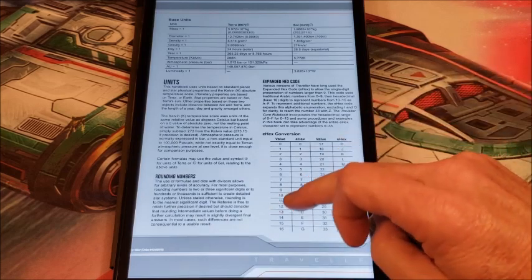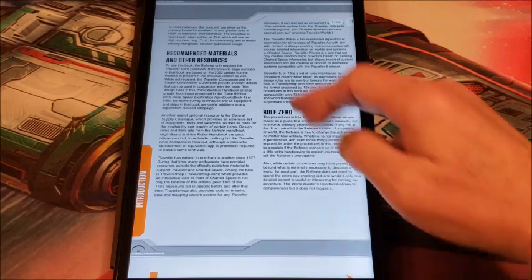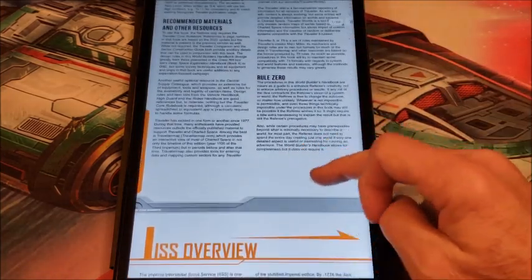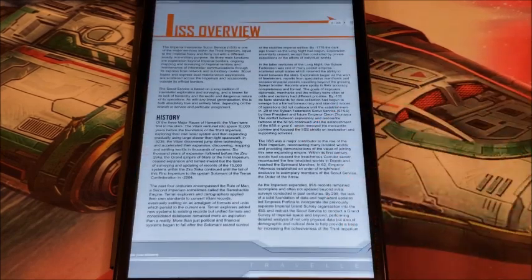So we get a nice look at expanded hex code for the Universal World Profile. They recommend materials and other resources. Rule 0, if you roll up something you don't like, re-roll it or ignore it. Put in what you want. Don't lose a whole planet over one bad roll.